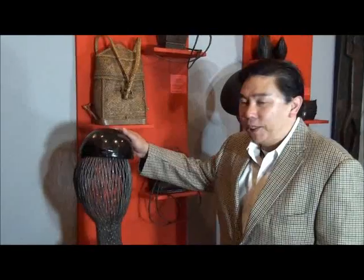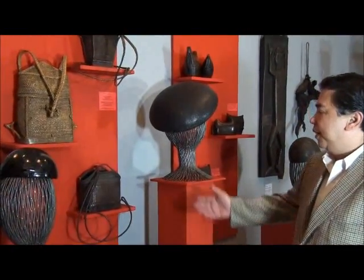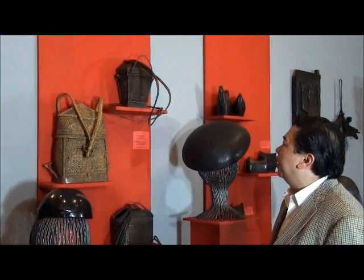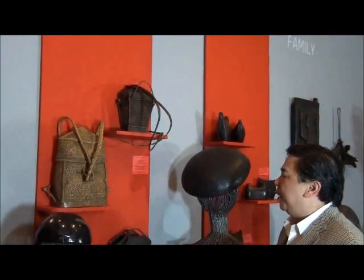So in this section we have oklop. Now these are wooden helmets worn by the Ifugao for protection, and they also served as a bowl. Over here we have 3 pasiking. The top one is the coil construction, or binali, and it's contemporary.